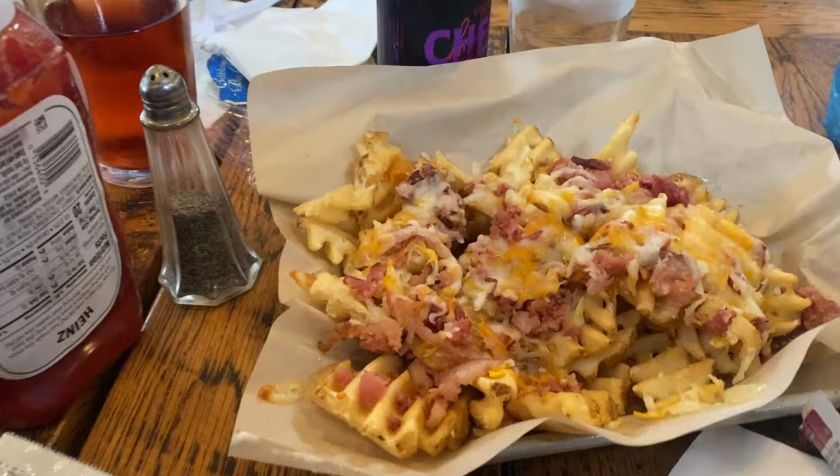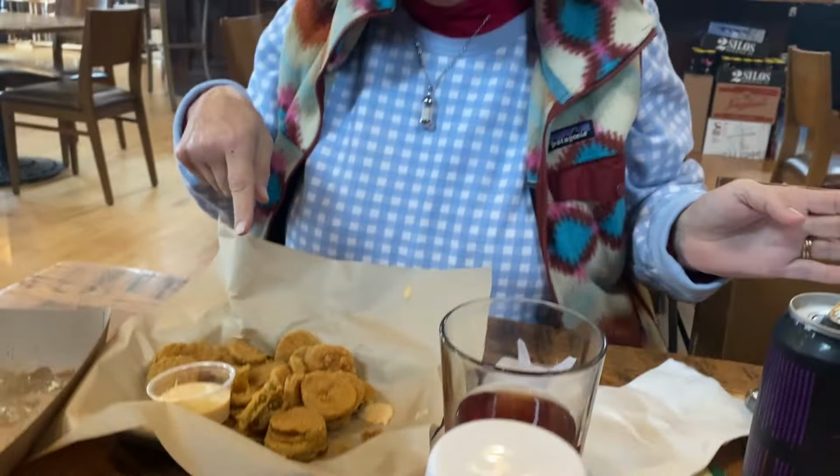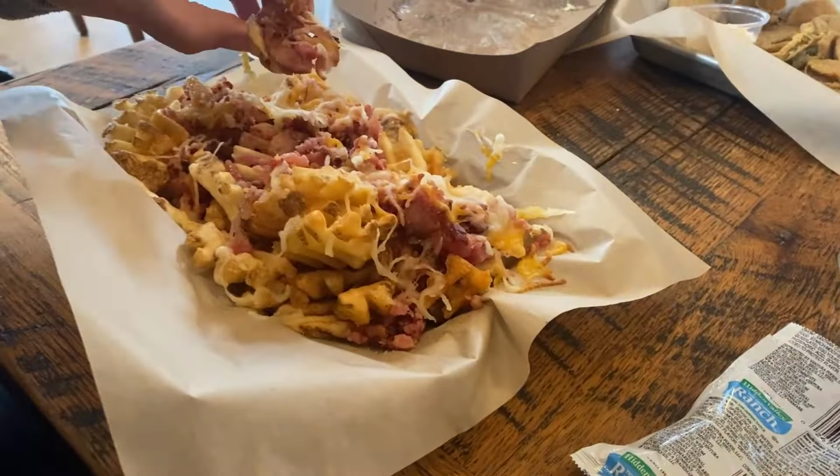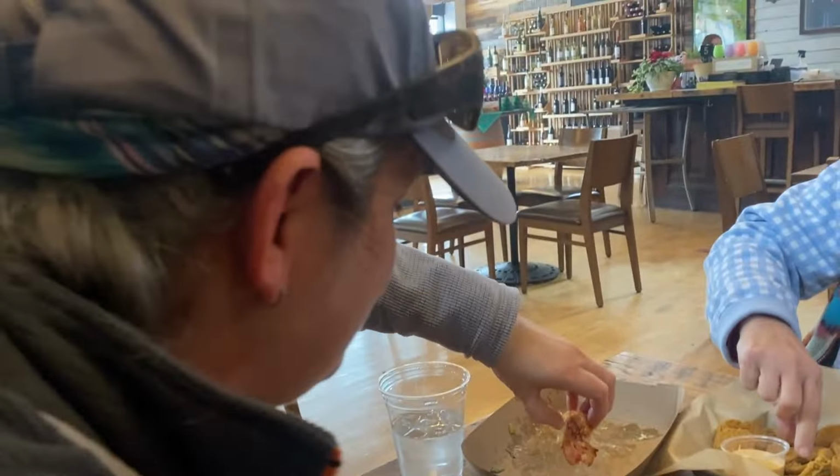What's for lunch, guys? Fried pickles. Frankie's having fried pickles and a salad, but that's it. Shannon and I are having bacon and cheddar fries. Yum.